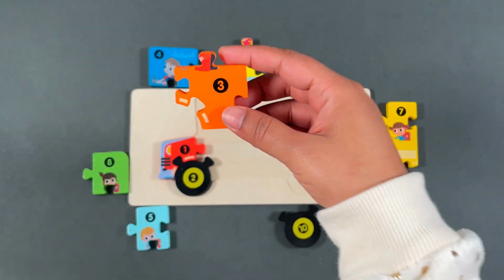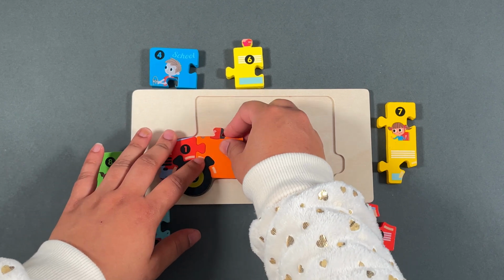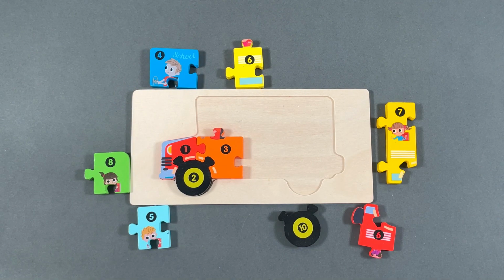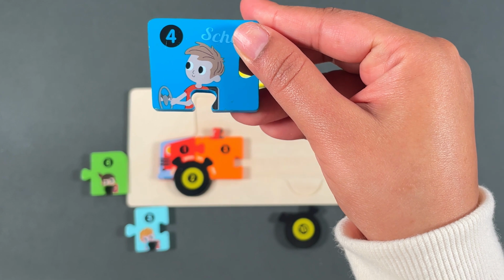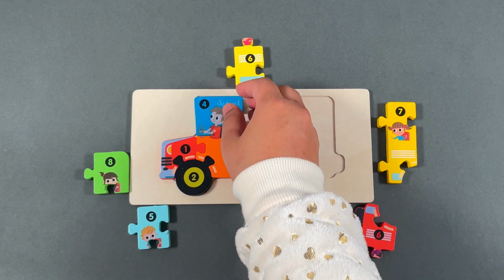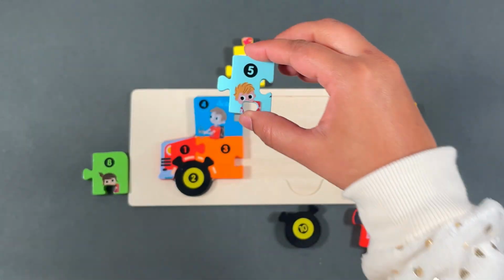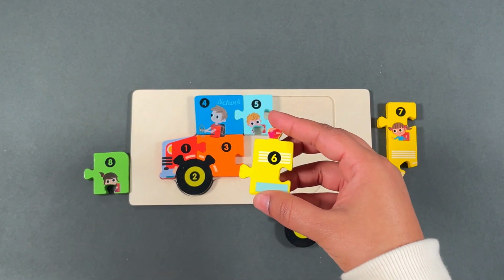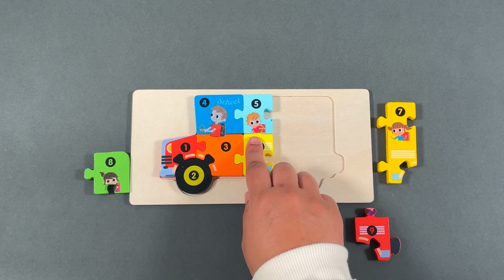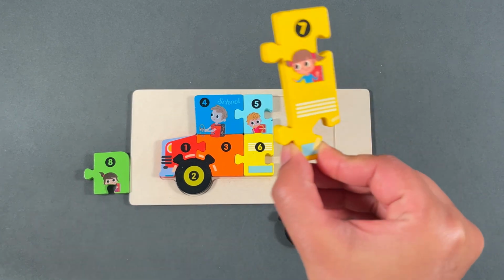What comes after 3? That's right. You have number 4. There is number 4. And it looks like he's the driver. Next, we have number 5. What comes after 5? 6. Next is the number 7. There is a number 7. And it's the biggest piece of the puzzle. Number 7.